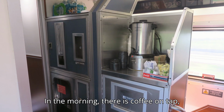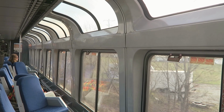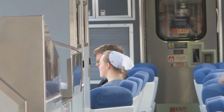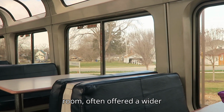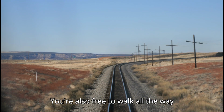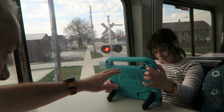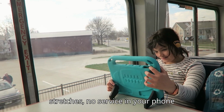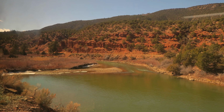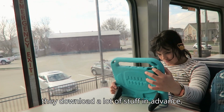In the morning, there is coffee on tap until about 11. The observation car was not busy, had a choice of seating configurations, and being higher up than our family room often offered a wider perspective. You're also free to walk all the way back to take this sort of a picture. There is no Wi-Fi and for long stretches, no service on your phone either, which is fine because if you have any sense, you'll look at the views. Some people do not have the sense, so they download a lot of stuff in advance.